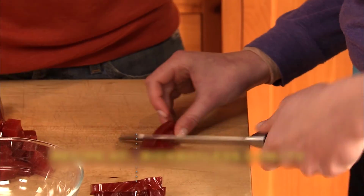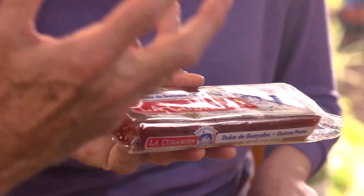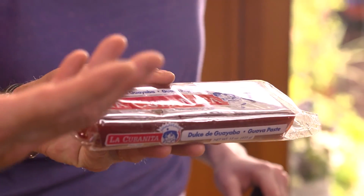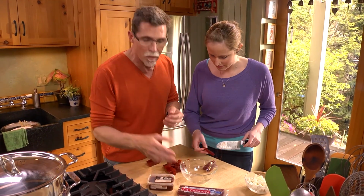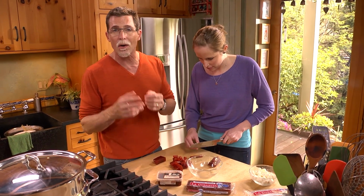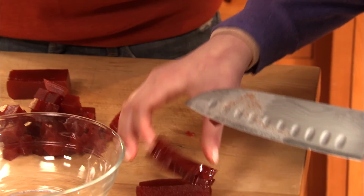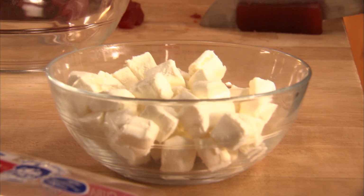Now, if you've never tasted guava paste before, well, you can buy it in the Mexican grocery stores. It sort of reminds me of a soft fruit leather, or maybe in a good grocery store you've come across something called membrillo or quince paste. It's very closely related, and actually the quince paste is a great substitution if you don't find the guava paste. So Lainey's cutting that up. The cream cheese is already cut up over there.